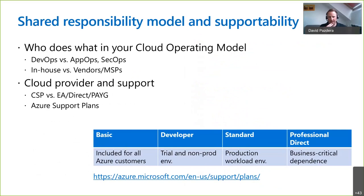Probably everybody knows that moving to the cloud is a lot about shared responsibility model and how you're going to support it. So I mentioned the cloud operating model. I actually had a talk at NDC Oslo last year about how to build your cloud operating model. And it hasn't changed. It is still a very important topic. And in some customer scenarios, this is more or less a blocker for their cloud adoption, unless they figure it out and understand who's doing what. They cannot move forward and really go to production.